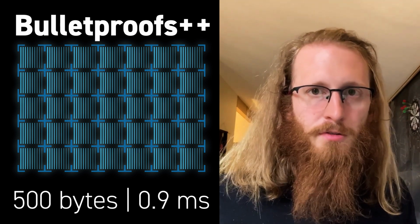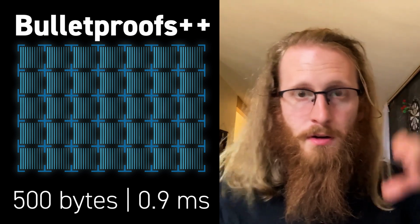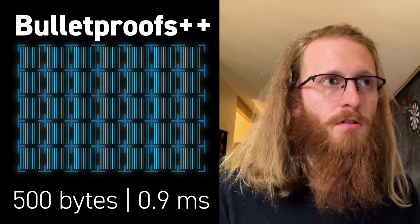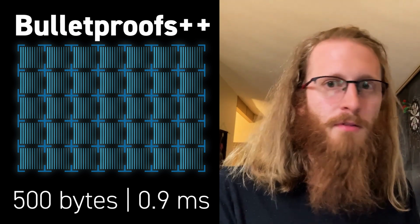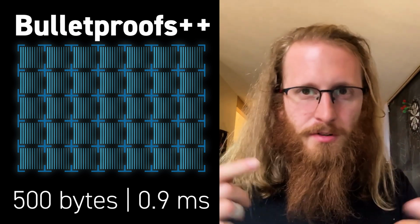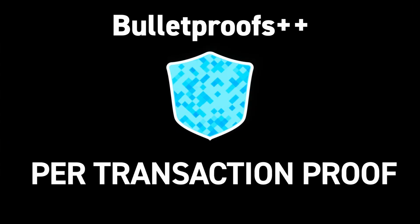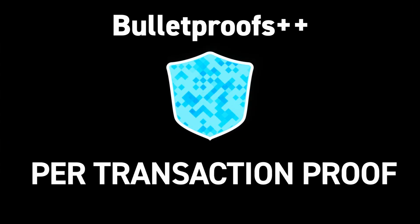Versus the old Bulletproofs, which take 4 or 5 milliseconds per output. The original range proofs were 4 or 5 milliseconds. Bulletproofs were 2.5, and then Bulletproofs Plus are a little smaller. But the big thing is that Bulletproofs Plus Plus proofs are now per transaction instead of per output, which is a cool thing.